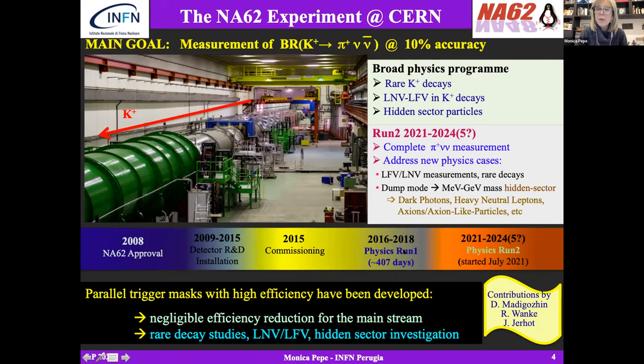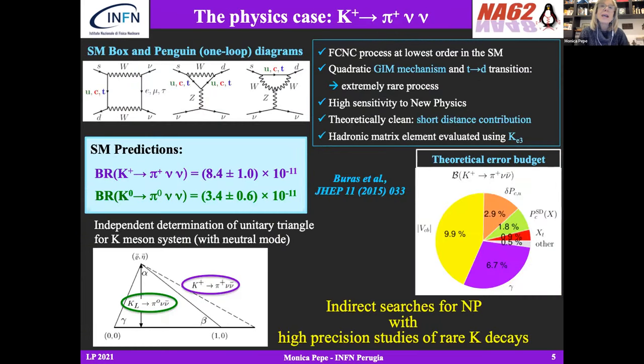NA62 physics run 1 took place during the years 2016 to 2018. Physics run 2 started last July. We have been approved to take data until long shutdown 3, very likely until 2024, to complete the pioneering measurement and address new physics cases.